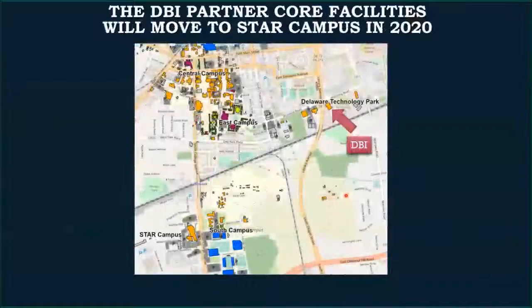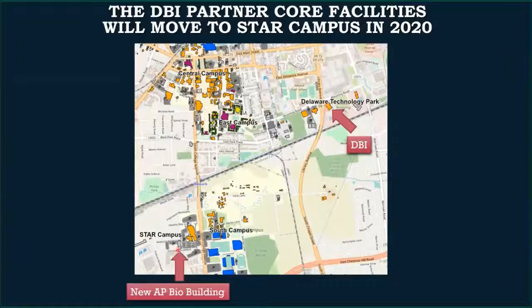So I also want to mention, just to end this presentation, that DVI is moving. DVI is currently here in the Delaware Technology Park. It will be moving to the Star Campus here in the new AP Bio building. Just a blow-up of that map right here, and this is what the building will look like. And now I'm showing you a diagram. I really could probably just show you a picture now.